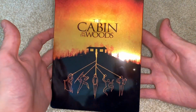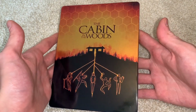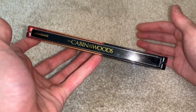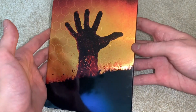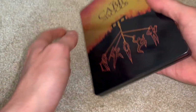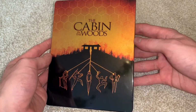All right, next is one of my all-time favorites, The Cabin in the Woods. I love this artwork so much. This is my favorite horror movie of all time. If you haven't seen it, definitely watch it. It is very unique and very smart. So I really like how this steelbook looks too, because it kind of matches the tone of the movie. And yeah, this is definitely one of my favorites. This is a Zavvi exclusive.